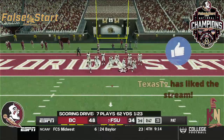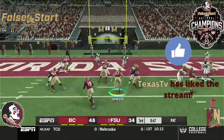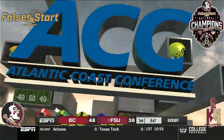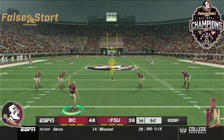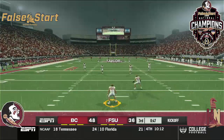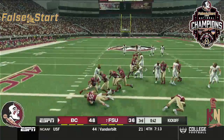Well, they're going to try for the 2-point conversion. You like that? You like that? And he's in for 2. Everyone's all lined up and ready for the kickoff. Moore from 2. He's taken down at the 21.